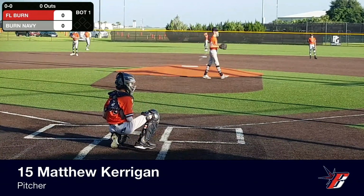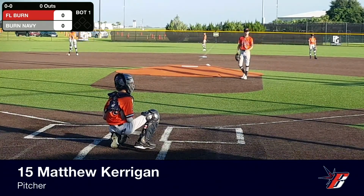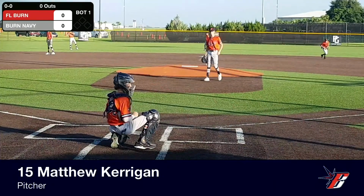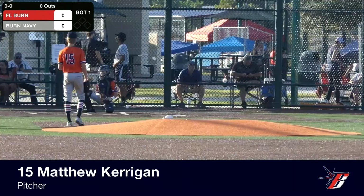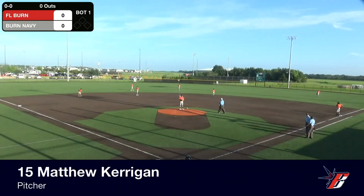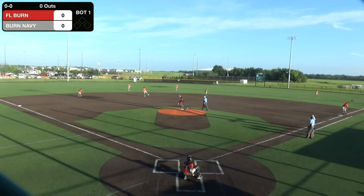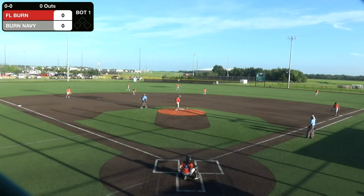And welcome back here to Sanford, Florida, the Boomba Complex in Seminole County for today's quarterfinal matchup between Tampa National, the Burn Tampa National against the Burn Atlantic Navy. Bottom of the first. Tampa National will start Matthew Kerrigan on the mound. Tall, lanky lefty from Georgia.